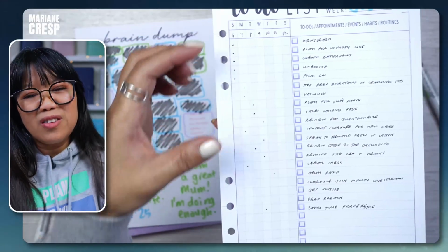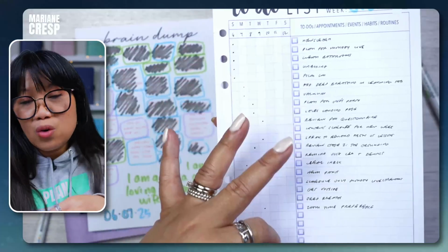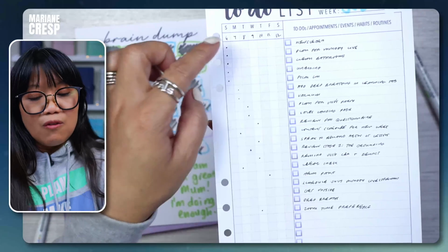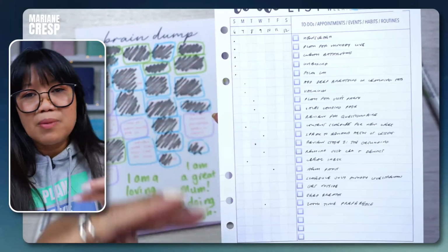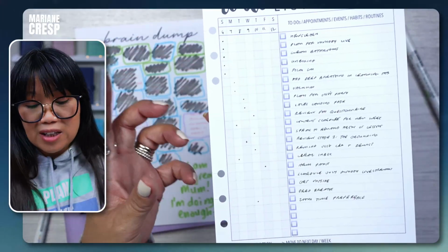So if you have a lot of things that are the same or similar, put them all on the same day. If it's laundry, do all the laundry. If it's cleaning, do all the cleaning in one day. Or if you're doing admin stuff, your email, answering, filing paperwork, do them all at the same time so then you're more effective in doing that.